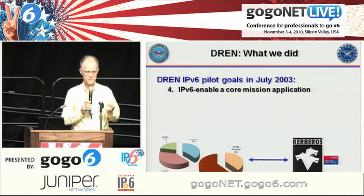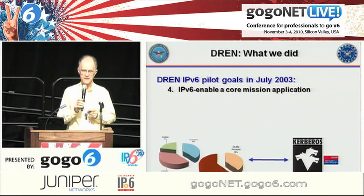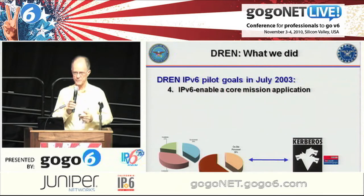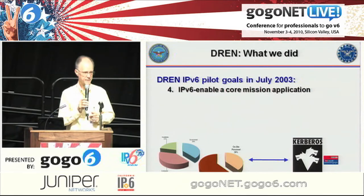And the fourth goal was to enable a core mission application. And we had no idea how this would go, but it's Kerberos, and if you know anything about that, then okay, you know about it. If you don't, it's just a bunch of software that runs in a distributed fashion. It includes one-time authentication. Back in 2003, we were using secure ID cards from ACE something, and every user had on their desktop a client kit that they had to use to do their authentication, to do all the remote access, to do their file transfers. They couldn't do it any other way. They had to use Kerberos.